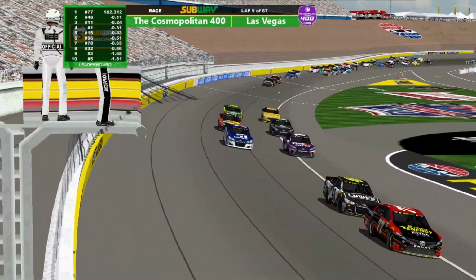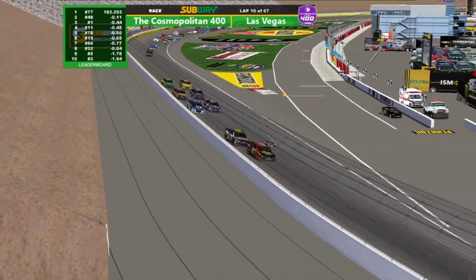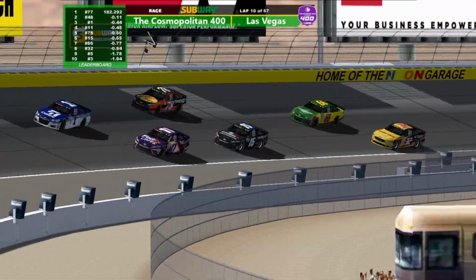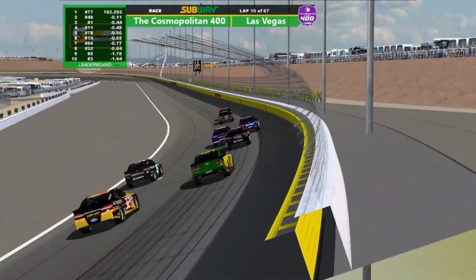And now the top 2 are starting to break away. How about Aaron Abel? He whipped the top side last time by, and he gained 2 spots, and he's going to try to gain some more. Abel is really ripping that top side in 1 and 2.